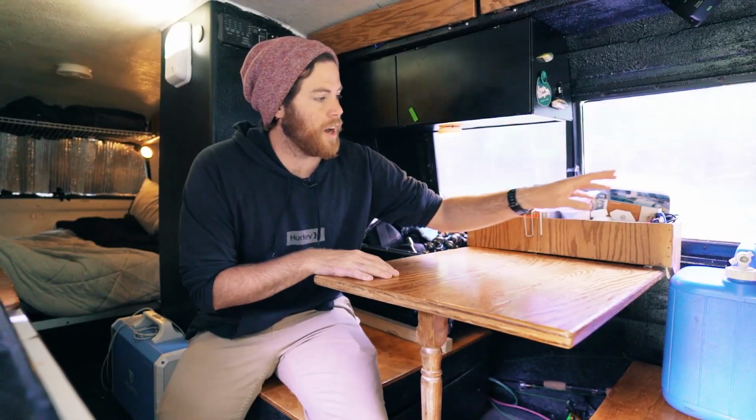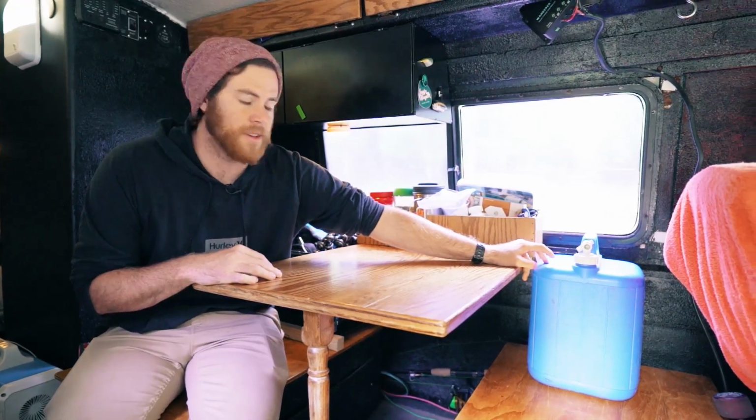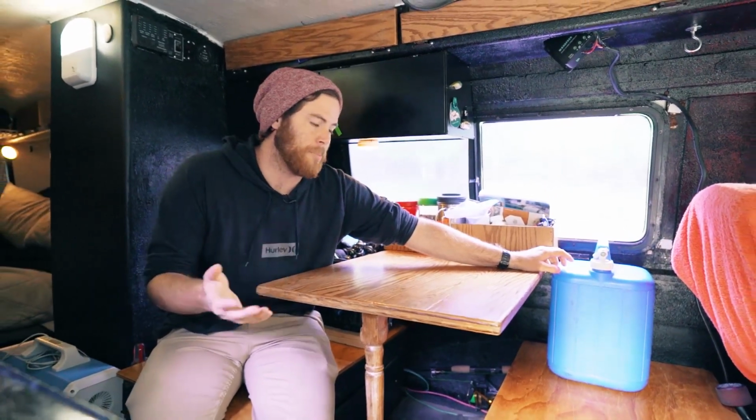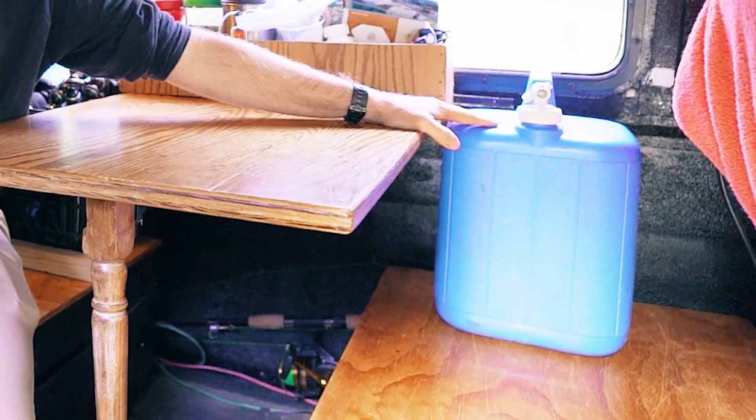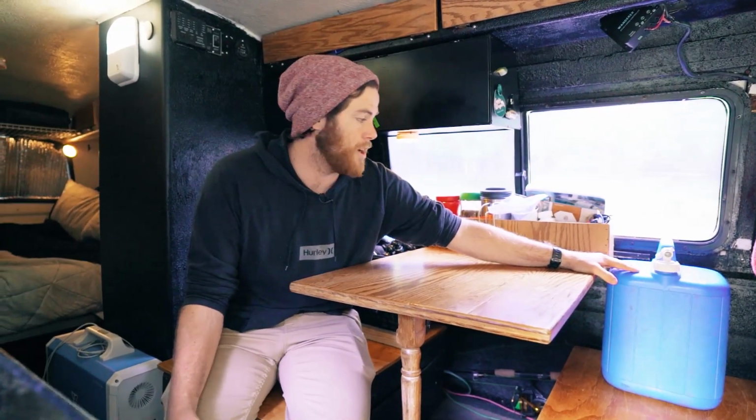And then going around, this is my water. I keep my water here. It does have a water tank with the van, but the pump isn't working and I just haven't gotten around to fixing the pump. So I just use this 5-gallon water bucket. It lasts me about 5 days. Fill it up every so often. It's not that big of a deal. It doesn't bother me that much.